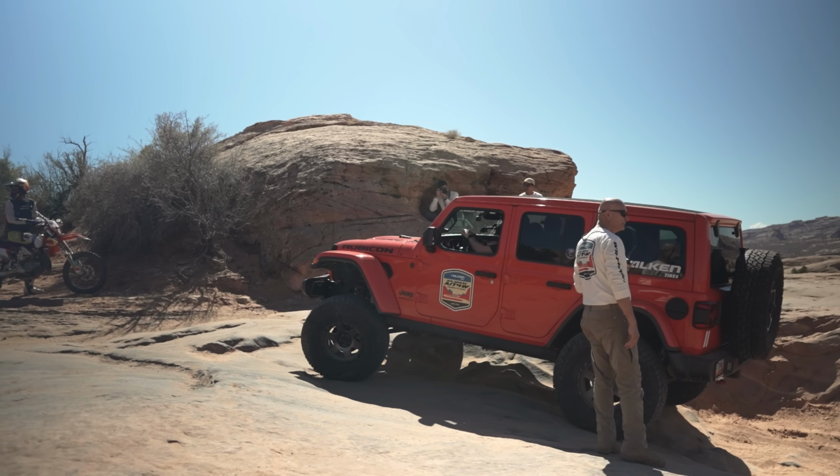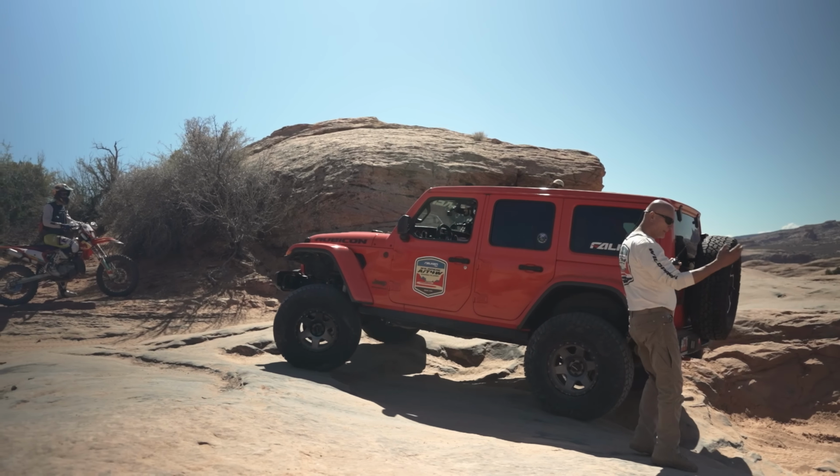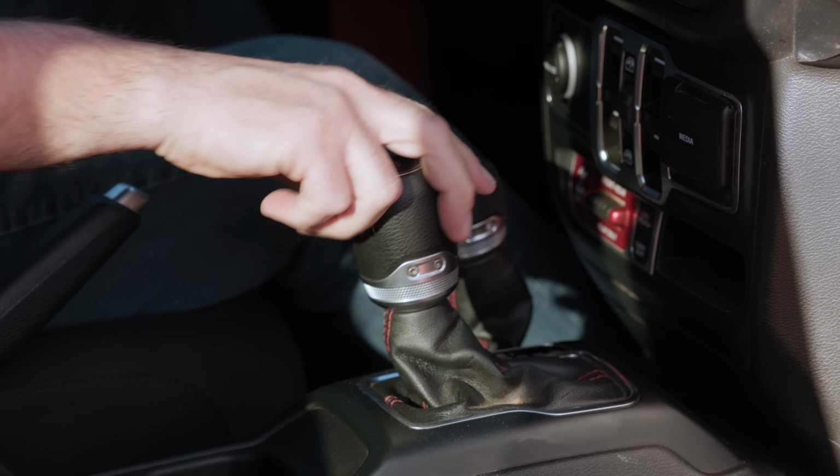So here we're going to roll up a V-notch. Of course, we have to be careful coming back down because those guys just kind of bounced off the side, but these are rentals of course. So I'm going to enable my front and rear lockers, switching it over to M1. We'll double pedal up it and it should be just fine.